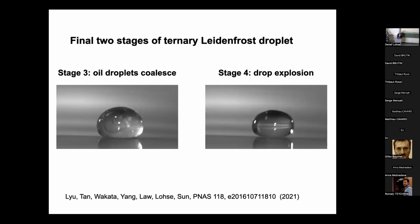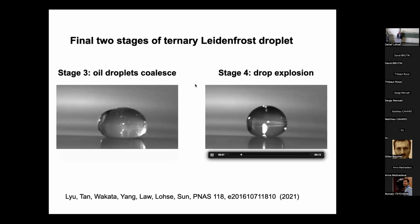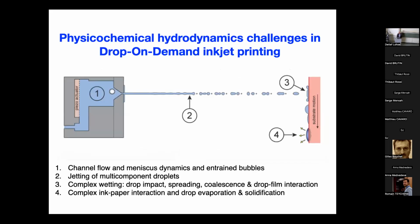And here I show you the last two stages of this droplet. Here, the Leidenfrost droplet, where the oil is already fully wrapped around, and also here it's wrapped around, and it loses its support, and then the touchdown is unavoidable at some point because the vapor is all gone, and once it's touched down, it takes off. So I think it's pretty neat.